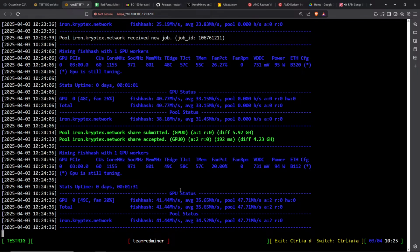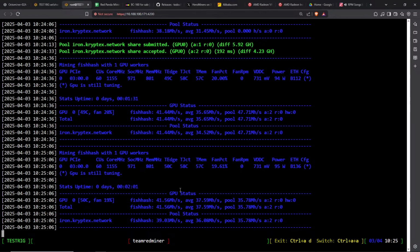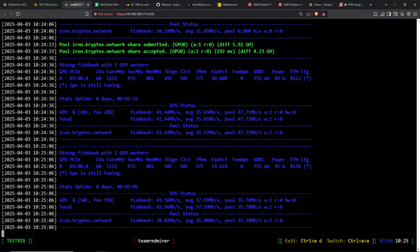But alright, so what are we getting here? Fish hash 41.44, 41.56 mega hash at 115 watts at the PMD. Is that really good? I don't know if that's good.